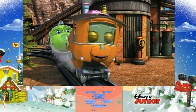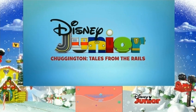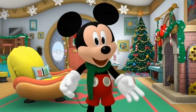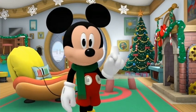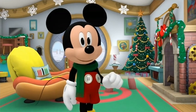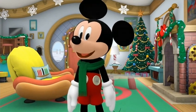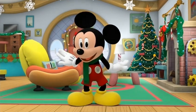So we got Chuggington. Chugga chugga chugga, clackety clack. And Mickey Mouse once again. Here's Mickey pointing at his noggin, with his green scarf and the snowflakes in the background. Everything is winter themed here.